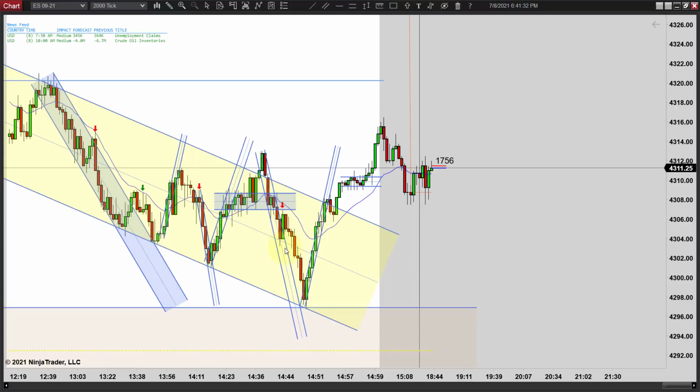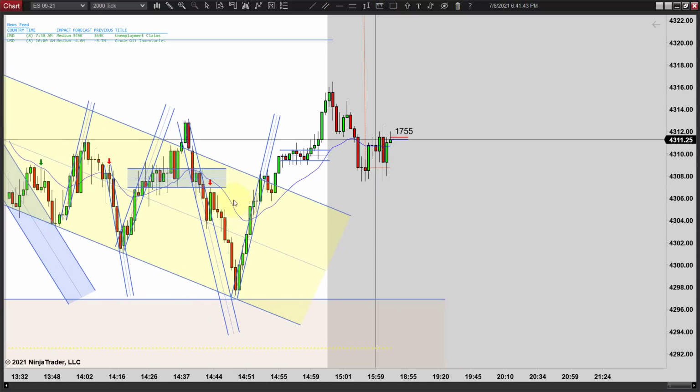You've got enough room to get out in case it bounces. And notice how it did bounce momentarily at the EMA before it shot on down. This would have been a pretty good trade. You may not have got a runner on that one. It just depends on how you entered it.